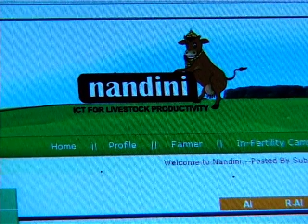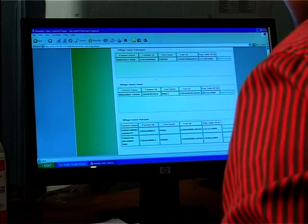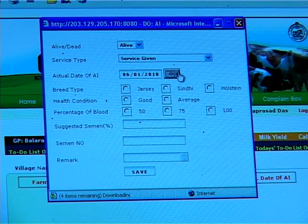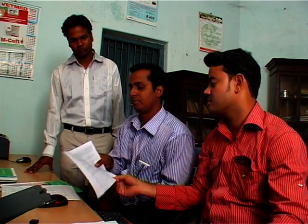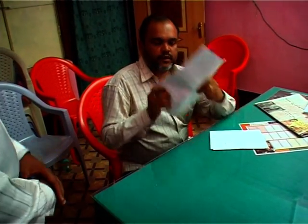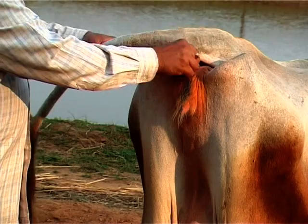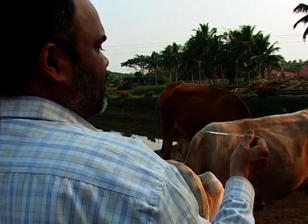Thus was born Project Nandini, a special software that works to enhance the productivity of crossbred cows by a systematic monitoring of their reproductive cycle. Every 15 days, the software generates a cow and farmer-specific to-do list for the local government veterinary surgeon, which is then handed over to the local livestock inspector, who can then efficiently plan how to reach each cow that requires veterinary intervention for that fortnight.